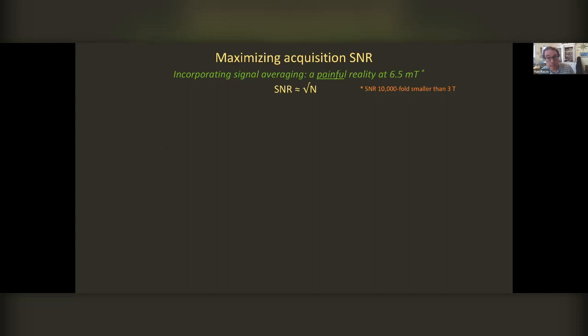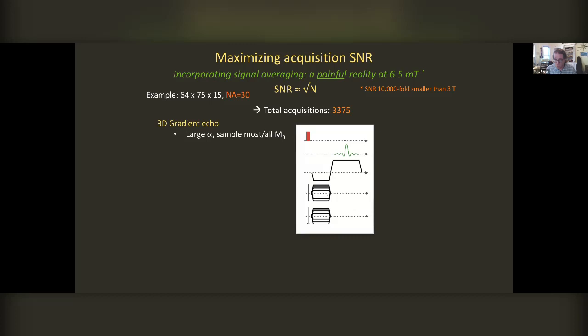Again, the story I'm telling is about 6.5 millitesla. Some of these things translate to the Hyperfine scanner, some don't. So please take them on their own. And so signal averaging, of course, is a painful reality at 6.5 millitesla. You win by the square root of the number of averages, which isn't great, but at least you're winning. So in my lab, if we want to typically acquire a 64 by 75 by 15 matrix, we need about 30 averages. That's about 3,400 total acquisitions.